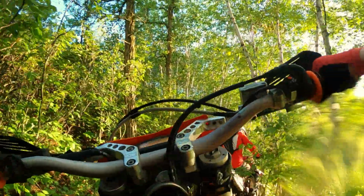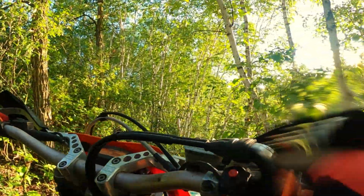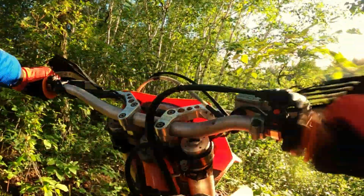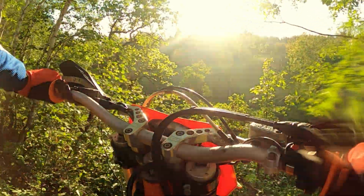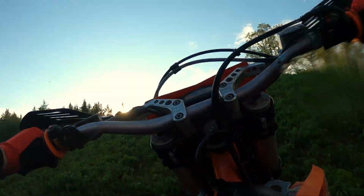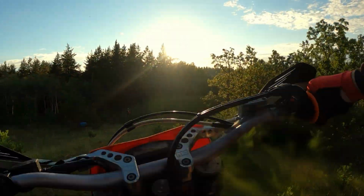All these raindrops. I'm not used to it. Never need to wipe off the screen. That's okay, let's go. It's a hard right to a very steep down, so it's a little more trickier than it looks. And then you go up and over.